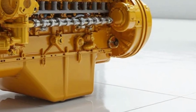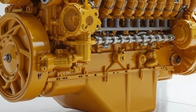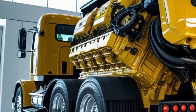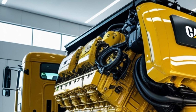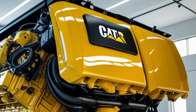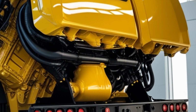Today, you'll still find 3408s running in older trucks, off-road equipment, and restored showpieces. Diesel tuners and custom builders still hunt for them. Some even swap them into classic Peterbilts or Kenworths just to stand out. And when they fire it up, you can hear the difference instantly. It doesn't sound like a 3406, it doesn't sound like a Cummins, and it sure doesn't sound like anything modern. It sounds like a Caterpillar 3408 and you know it.